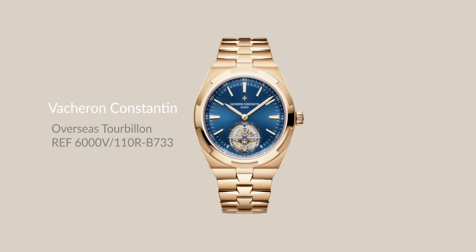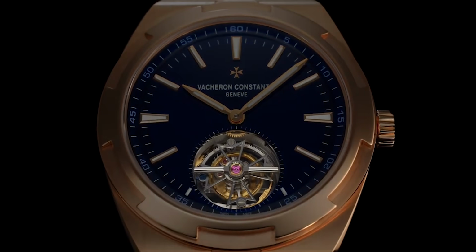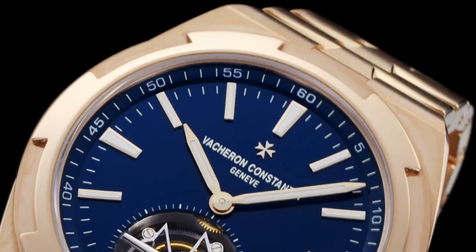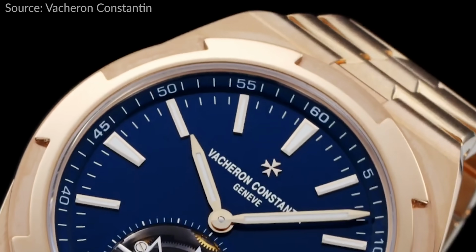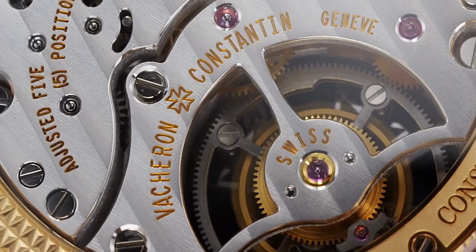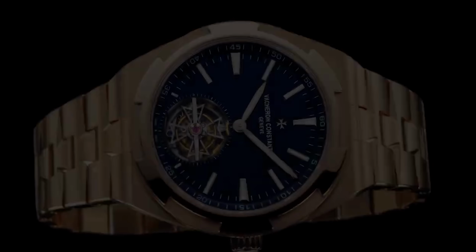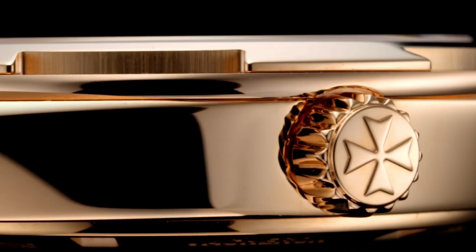The model number of this watch is 6000V/110R-B733. This model is in full 18 karat 5N rose gold, which is unbelievable, and houses an ultra slim movement, which is just 5.56mm thick, and a tourbillon cage inspired by a Maltese cross. It's fitted with a 22 karat gold rotor, and this model offers a power reserve of more than 3 days, which is just unbelievable. The thickness of this model in general comes in at 10.9mm. And for a tourbillon model, that's pretty impressive.